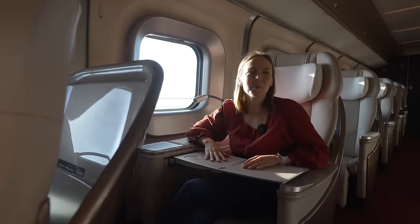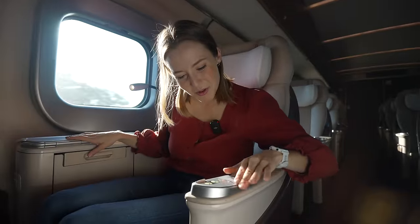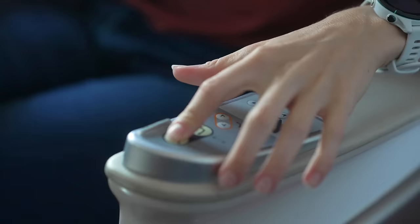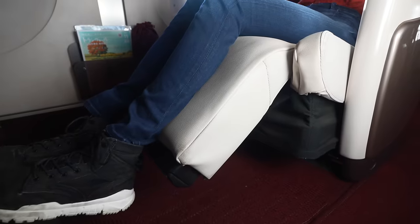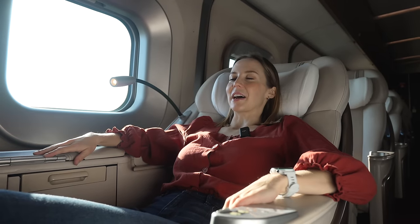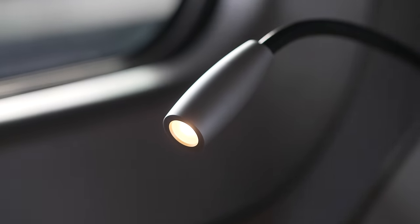Ooh. I think at one point they're actually gonna bring us food and drinks. And then the fun stuff. This is all electric. There we go. Oh yeah. Oh, what? Even this part comes out so that your feet don't have to dangle off the edge. We woke up really early today, so I think I might actually take a nap later. Oh, we've also got a reading light here as well.